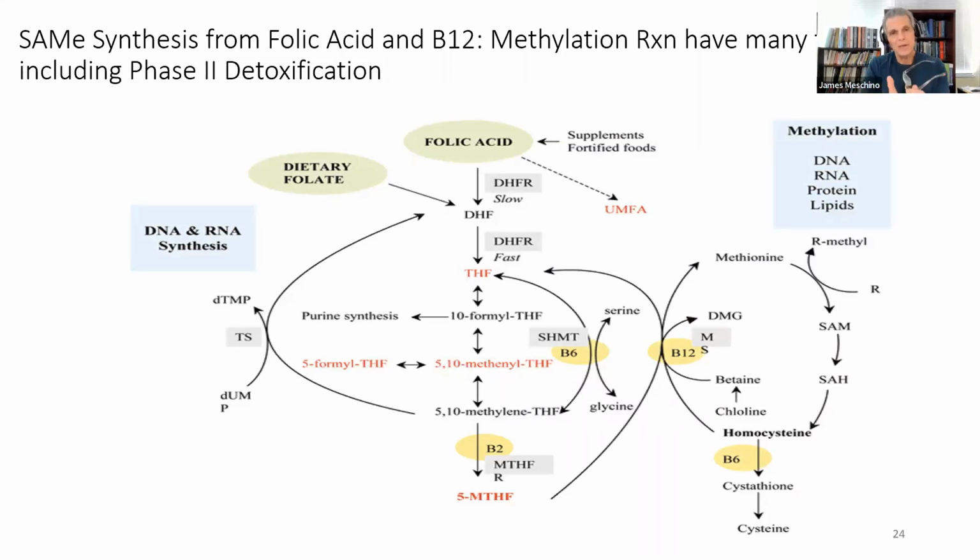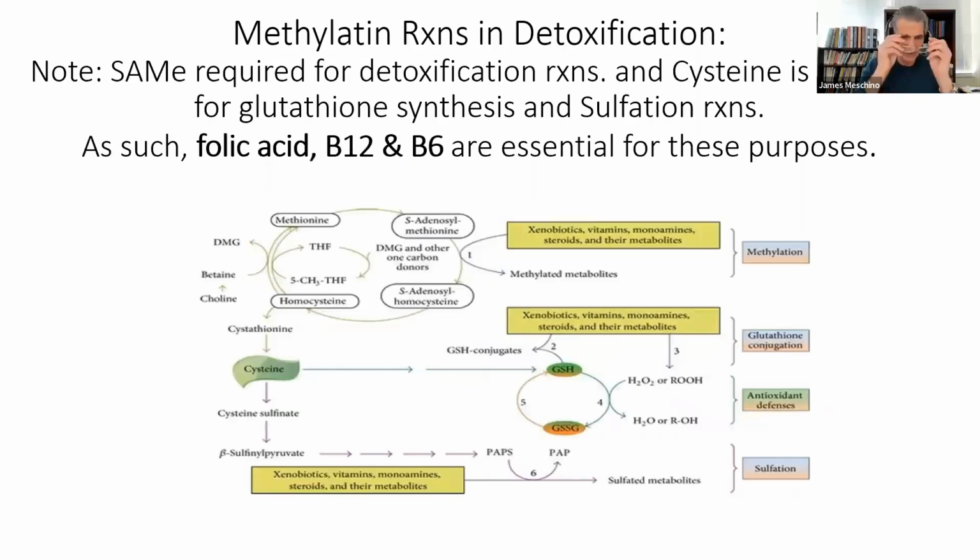So you need folic acid and B12 at optimal levels in order to make that happen routinely, like every minute of your life. And you'll notice also, if you look at that same cycle, here's methionine being recycled to homocysteine. And so the folic acid and B12 work. Here's your SAMe, very important in the detoxification reactions for xenobiotics and detoxifying steroids and other metabolites.